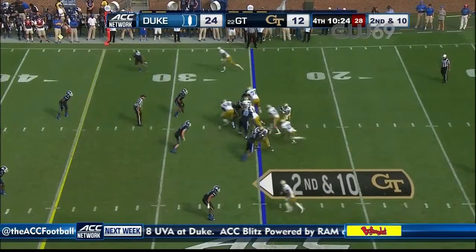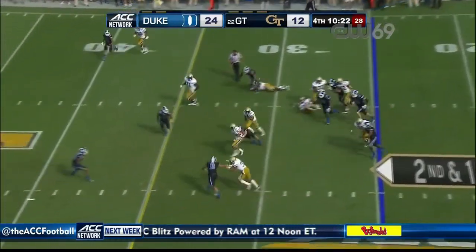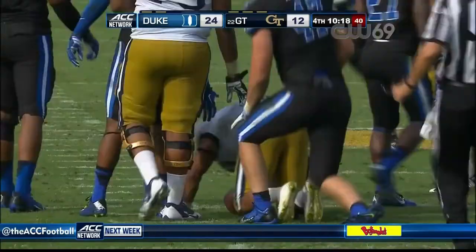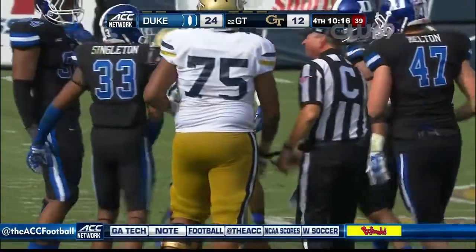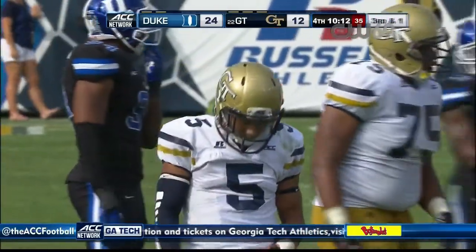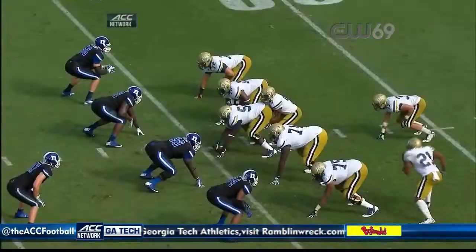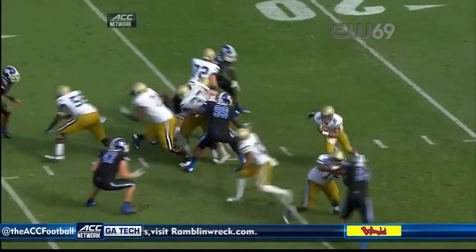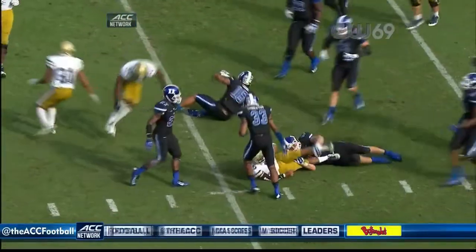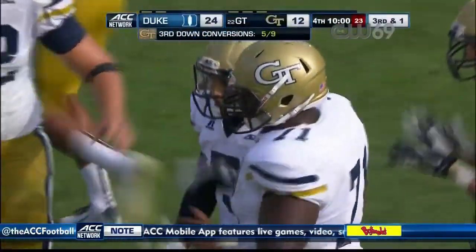Second down and 10 for the Yellow Jackets. Here's the catch. Keep by Thomas. And Thomas's keeper picks up 9. Looked like he got rolled up a little bit there as he came off. Just the keep play, fake. Got the lead play again. You see Perkins 21 leading up on Helton, the linebacker. Helton plays off the block and makes the tackle and forces a 3rd down.